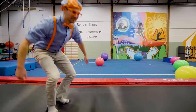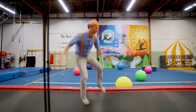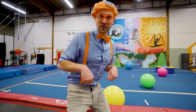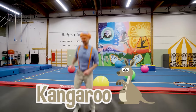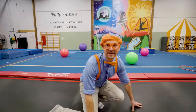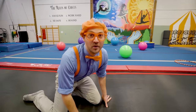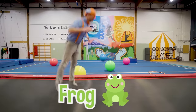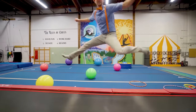All right, let me jump. Woohoo! Can you think of an animal that can jump real high? Whoa! Yeah, how about one that carries its babies in a pouch? Yeah, kangaroo. Boing, boing, boing. Woohoo! What about one that loves to be in the swampy areas and it makes a sound like ribbit, ribbit? Woohoo! Yeah, frog! Jumping is so much fun!